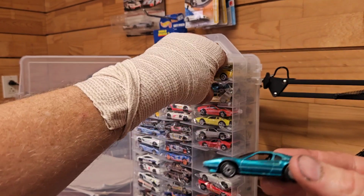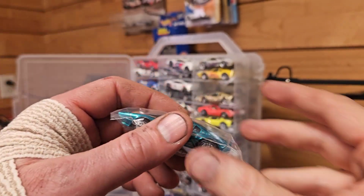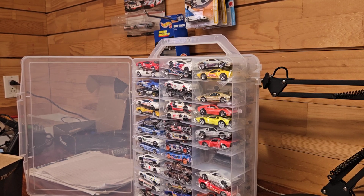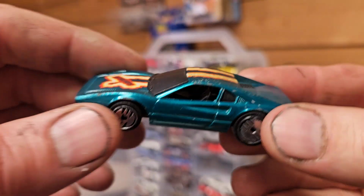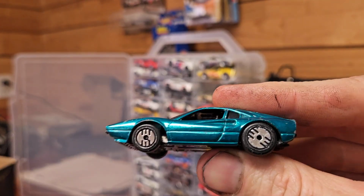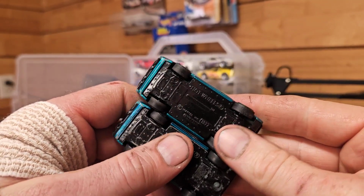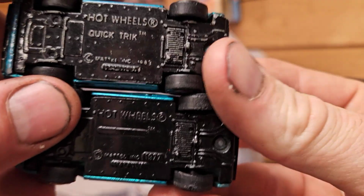I do have this case out because I was going to show you. I do have a previous version. I had a previous version of this thing, but I was looking at it. This is probably the oldest casting that I collect. Stay with me here. This is probably the oldest casting that I collect. This Race Bait 308. This came from the Ultra Hot series, and these things are just nearly identical to each other. Just in every single way. I mean, they've both been played with. They've both been beat up.